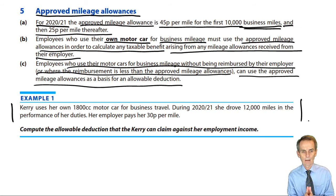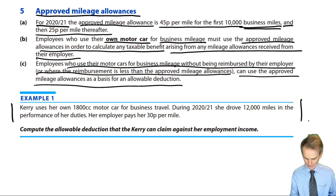Now, in relation to that business expenditure, if you are using your own car, then presumably the employer will reimburse you at their rates. Commonly in real life, these rates are the same as the HMRC approved mileage rates. In an exam question, they won't be, because if they were just the approved rates, there would be no assessable benefit, there would be no allowable deduction. So we're going to see rates that are either less than or more than the approved rates, and you've got to work out either of the two outcomes. Is there a taxable benefit or is there an allowable deduction?